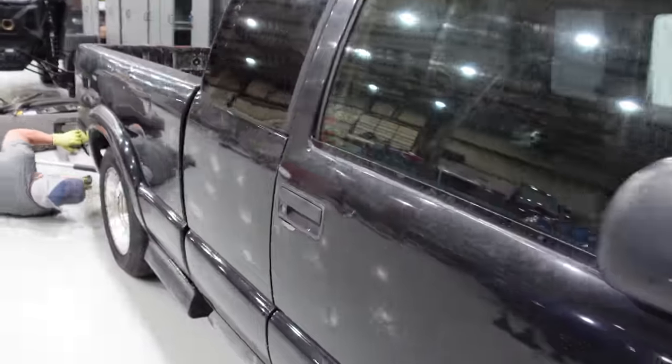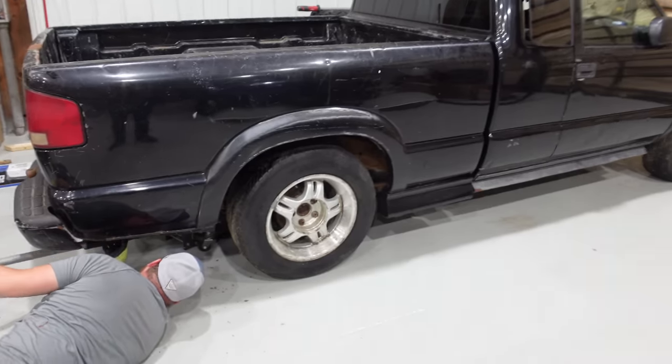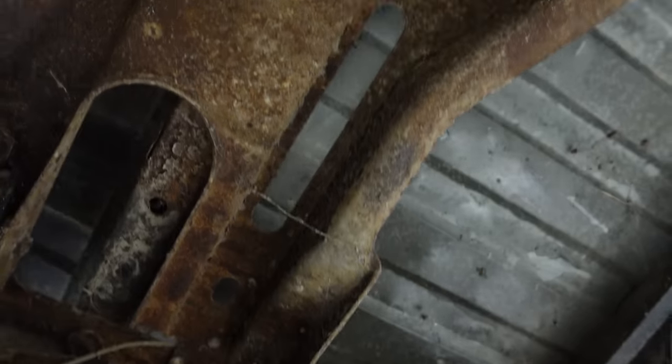All right, that's good. Cool. We might have to pull the drive shaft one of these times. It's just under there flopping around like that. All right, time to creep in. Here we go, underneath the truck.